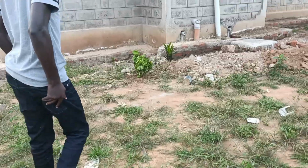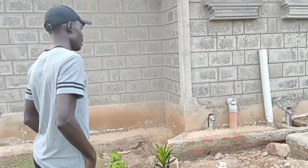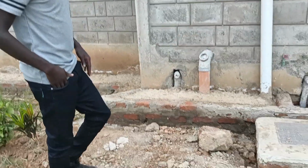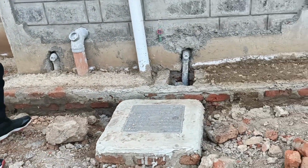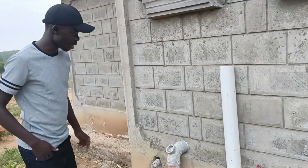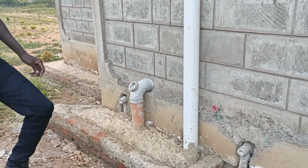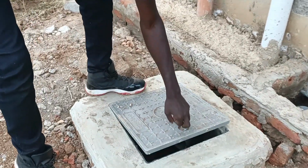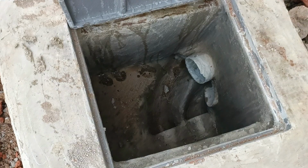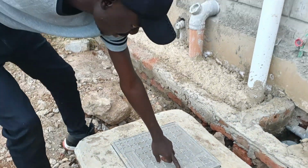That's for fruit. So I uploaded some videos here, the plumbing stuff and so on and so forth. The plumbing has been going on, as you can see from the inside. We have a drainage pipe for what's inside here. Yeah, some plumbing is going on. This is the first manhole.